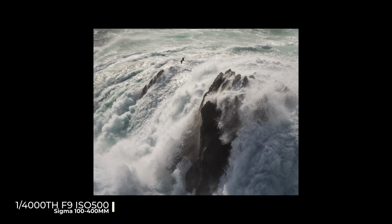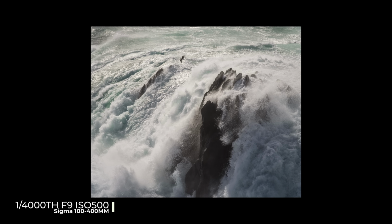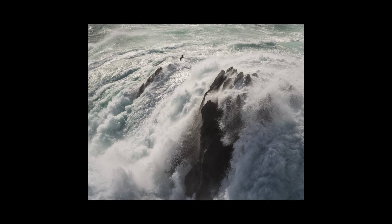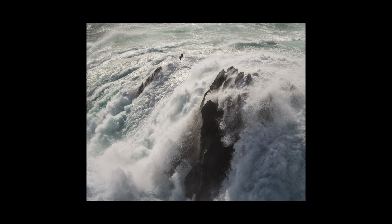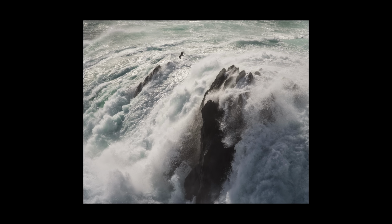Alright, so here's an image of that bird gliding across the scene, and you can see just how powerful that wave is, almost covering this sea stack. I wish I had gotten some other birds in different positions, but this was really the only one that turned out. For this one, I'm shooting 1/4000th of a second, f9, ISO 500.